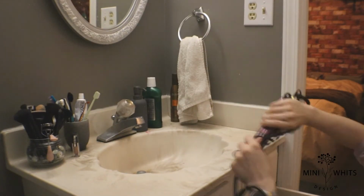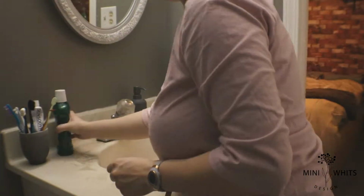And then I tidied up our bathroom as well because, like I said, it gets really messy.